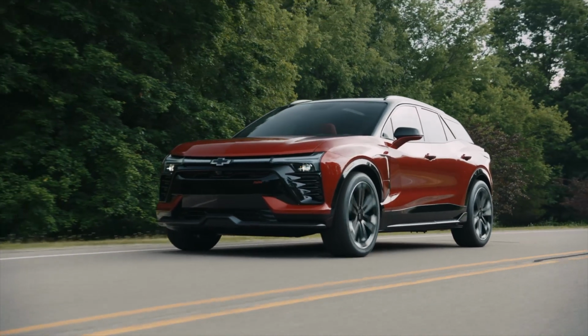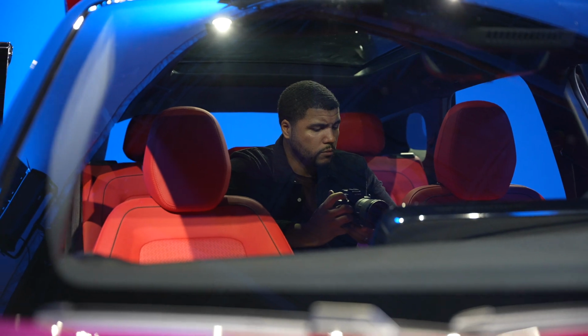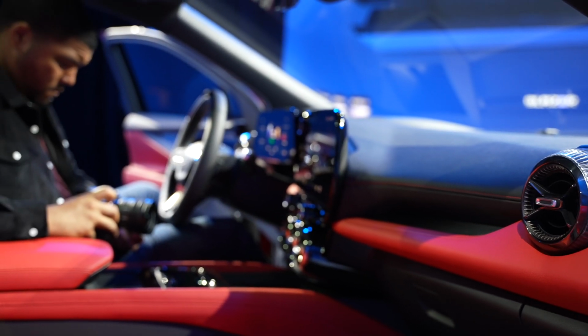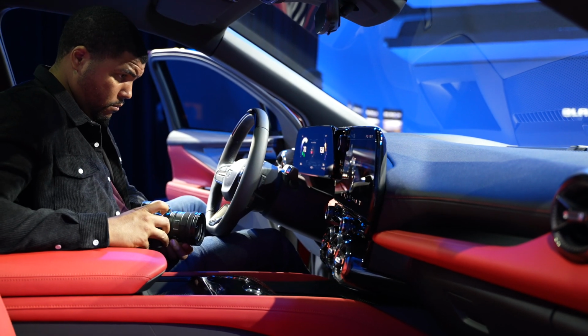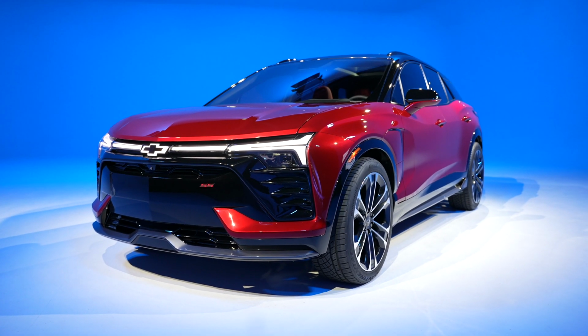Chevy Blazer EV. I had a chance to take a look at it early this week, and I only had about an hour to do it. Now, I sat down with the product manager and also the lead designer of the Blazer EV to ask some questions and to check it out.